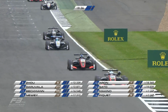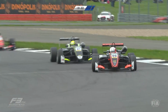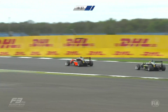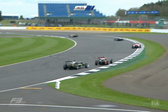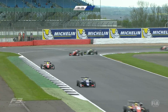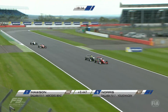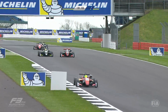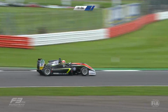19.5 minutes to go. Harrison Newey trying to close down David Beckman, and doing so at a rate of about 2 to 3/10 of a second a lap. So Newey, in about 2 laps' time, should be onto the tail of Beckman. And I would think now Lando Norris is absolutely sick of the sight of Joey Mawson's gearbox, because he's been following him ever since the start of the race. It's his third year with the Van Amersfoort Racing team, having come up through the Formula 4 ranks with them.